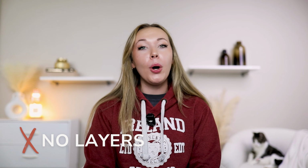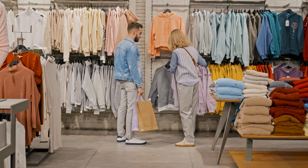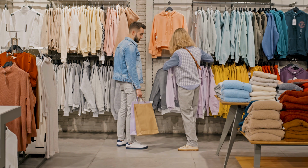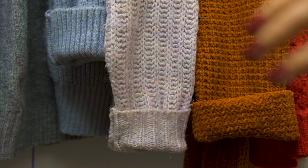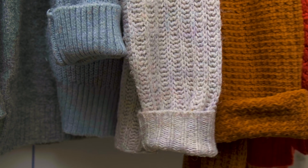The sixth thing that you should not wear in Ireland is no layers. Double negative, meaning you definitely should wear layers. I talked about this in my video on what to pack for Ireland, but by now you probably understand that Ireland can be very chilly. So layers are imperative, especially if you're traveling in the summertime. Obviously, you'll want them in the winter because the winter is cold to begin with, but in the summer, the Irish weather can be very unpredictable.